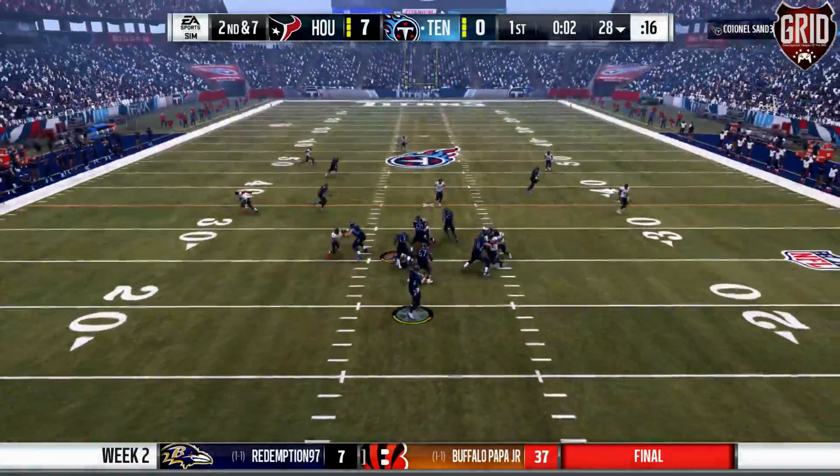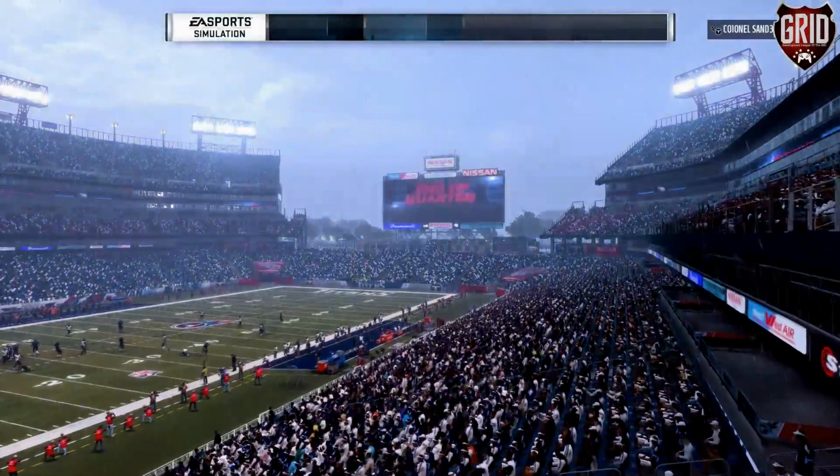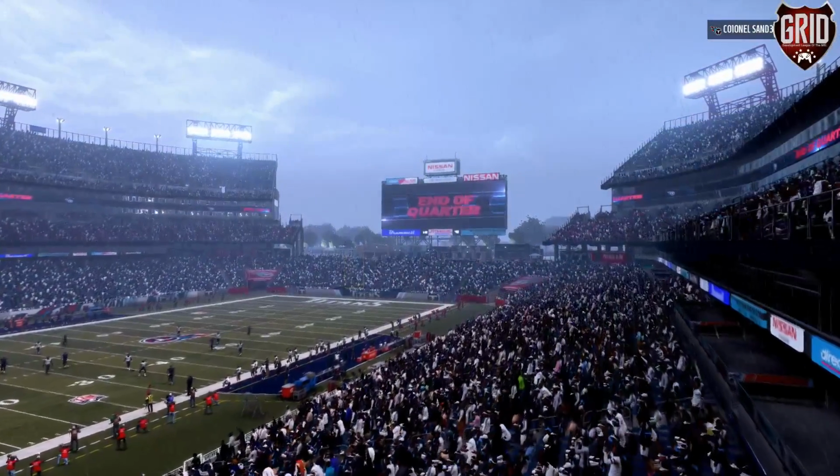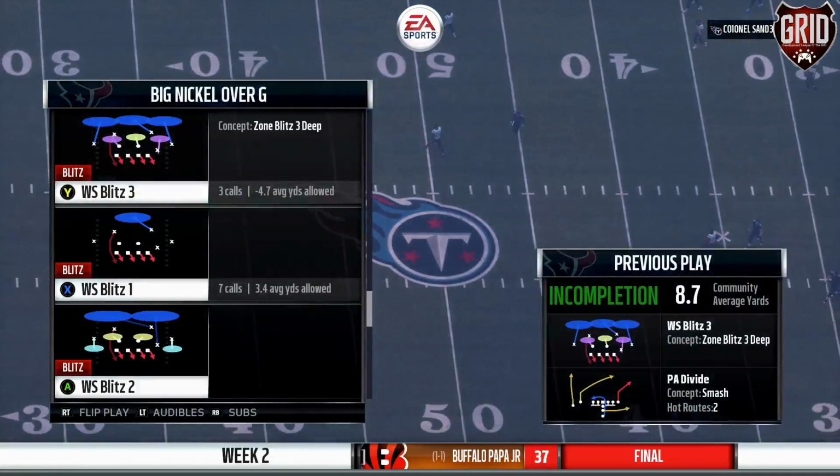2nd down, Mariota. And that one is incomplete. And it also concludes quarter number 1. With the former Volunteer Charles Davis, I'm Brandon Gaudin.